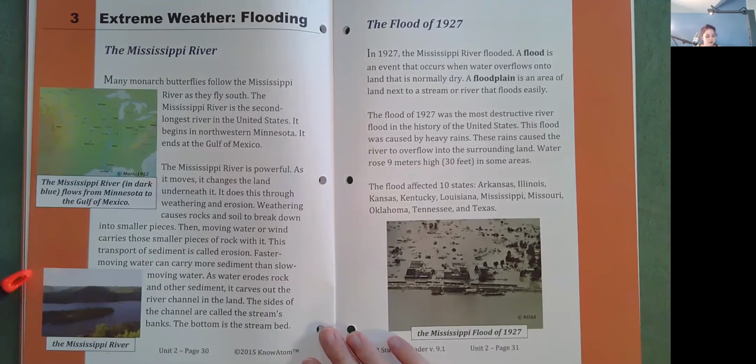As water erodes rock and other sediment, it carves out the river channel in the land. The sides of the channel are called the stream's banks. The bottom is the stream bed.